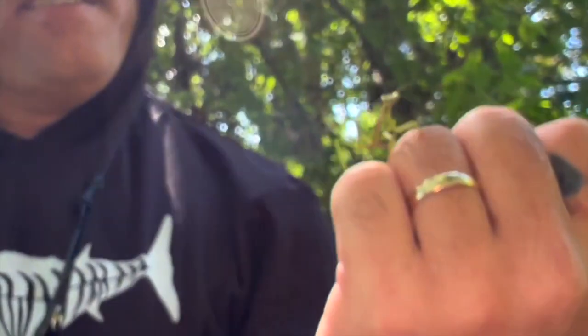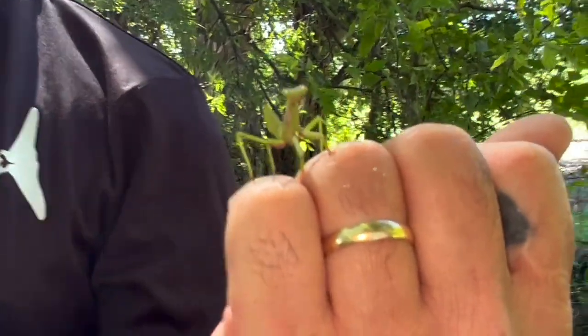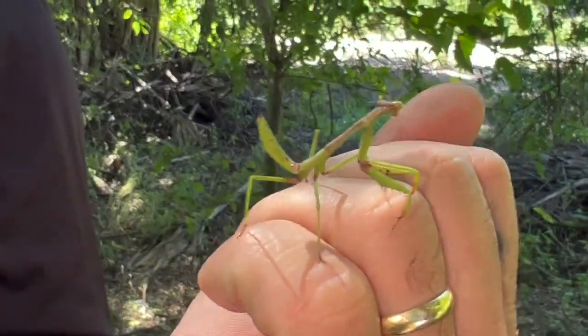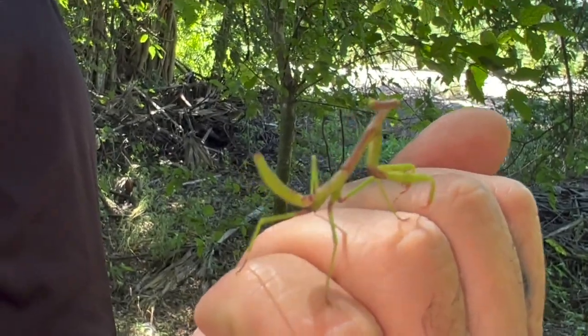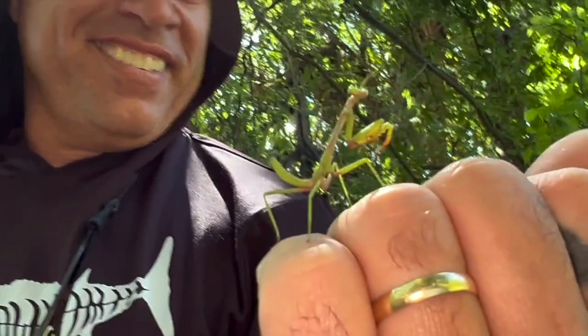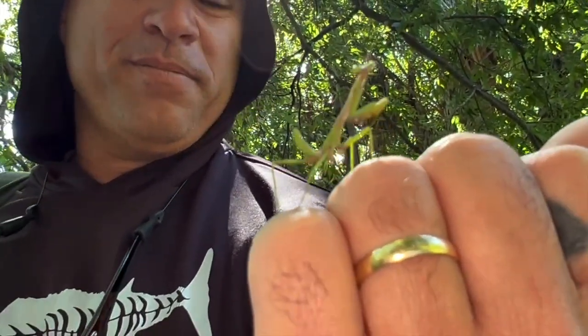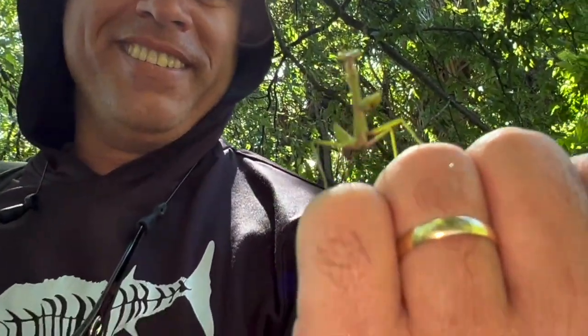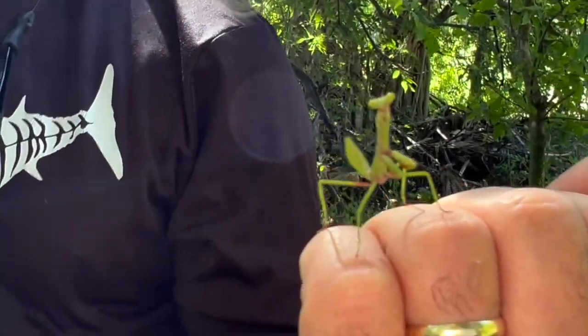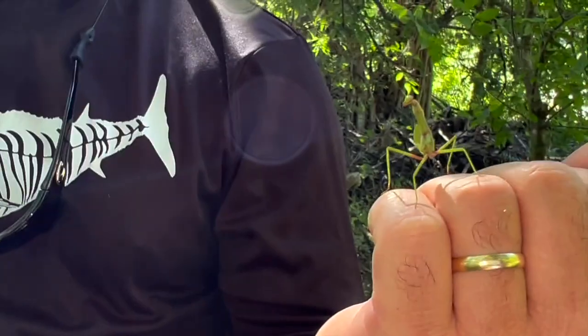Wanna show my new pet? Ha! Rick found himself a little friend. There he goes. Oh, I love how they move, look at that. You're not a leaf, man. We can see what you are. You're not a leaf, bro. That's cool. That is a cool bug, man. Heck yeah. That is a really cool bug. What's up, little man? We'll find you some bugs. You're better at hunting bugs than we are, that's for sure.